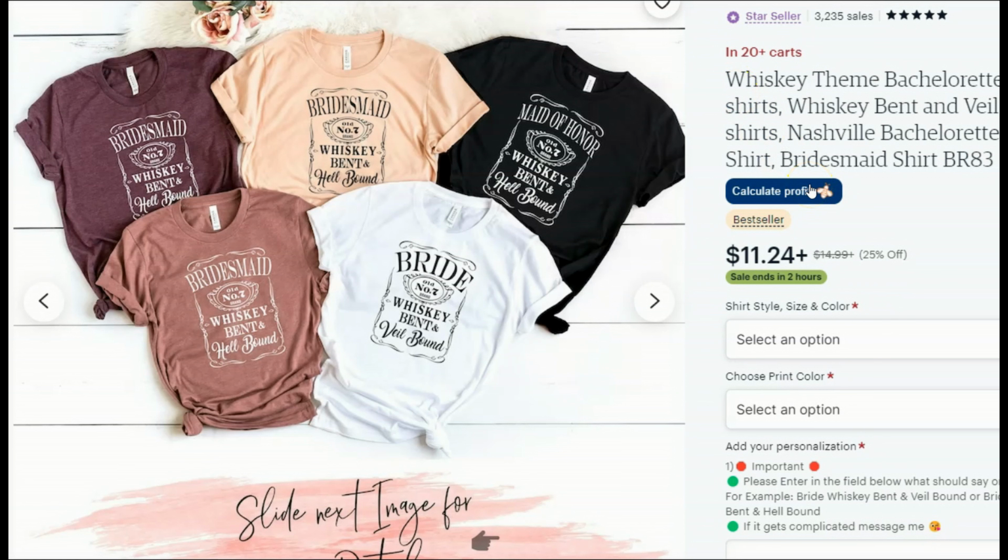So just keep in mind, we are just using these as inspiration. We never ever copy anyone's designs, but this is just the research process so that we have an idea of some things that we could potentially do in our store with our own unique designs.